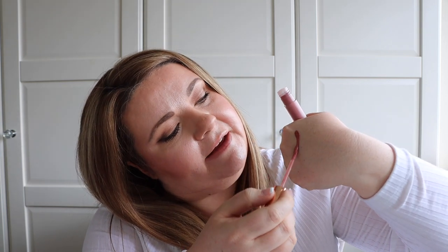And I'll swatch all of the shades now for you so you can see what they look like in real life. So first up is Pillow Talk.